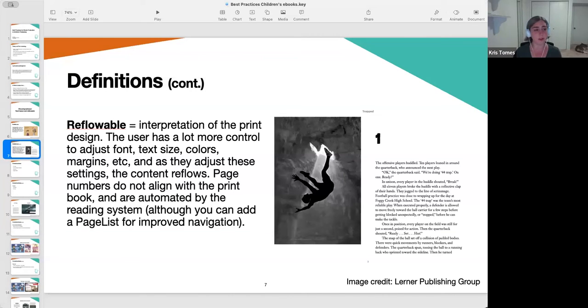Here's an example on the right side of the screen where a chapter opens with a full width image, so that will always stay full width, and then the text next to it will reflow based on the user's settings.